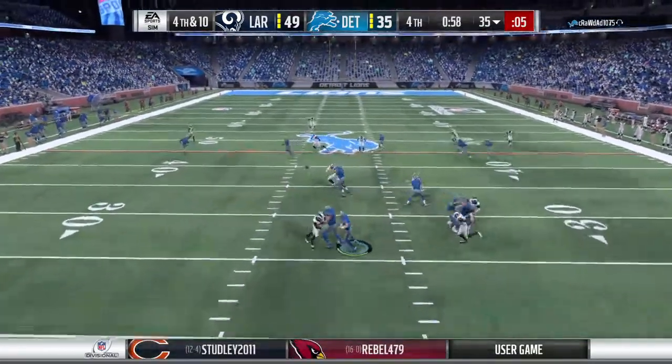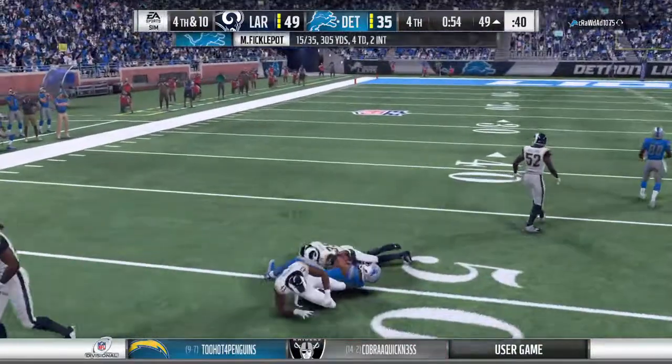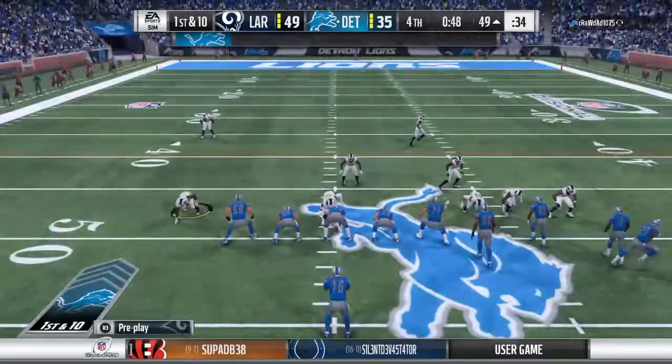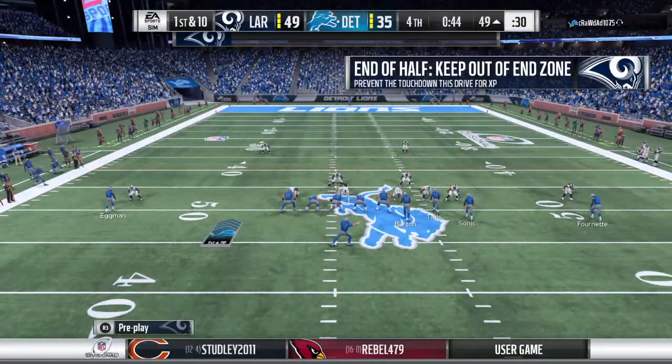As expected, they're going for it to keep the drive alive. Looking left side, and he's got a man. That's Burton. And he's got the first down yardage there as he takes it just across midfield. First down now, but that clock rolling. Hurry up.